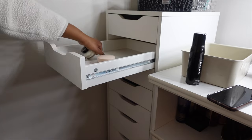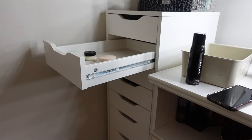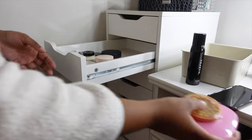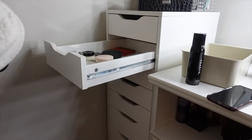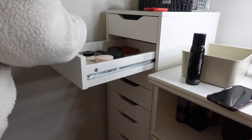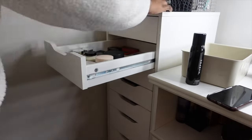I put the remainder of my face products. I have some face bases in there. I got some powders. I got some highlighters, like loose highlighters, not the ones that are in the palettes. Anything to do with the face that is compact and in single form, I put in this drawer.